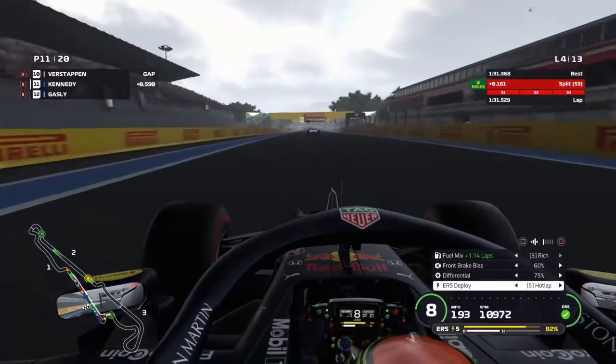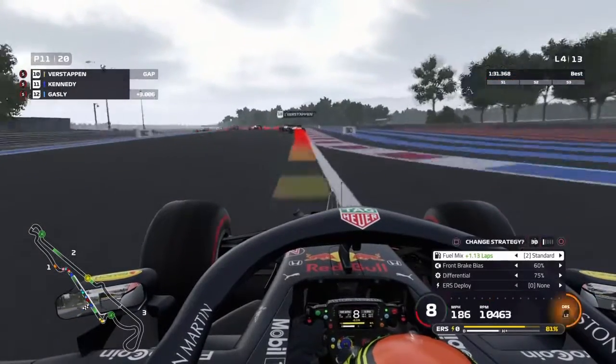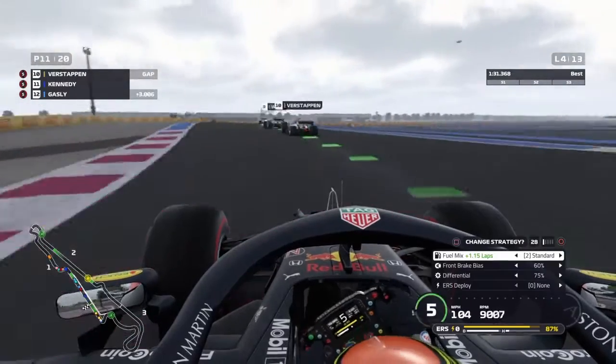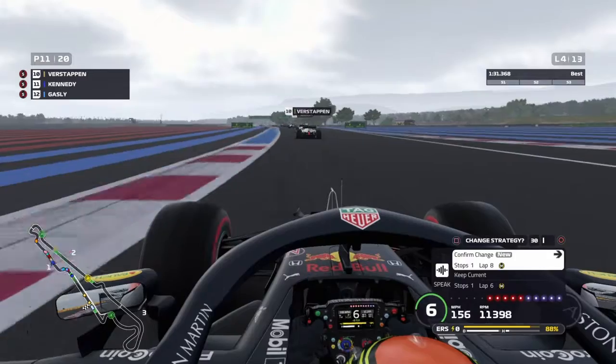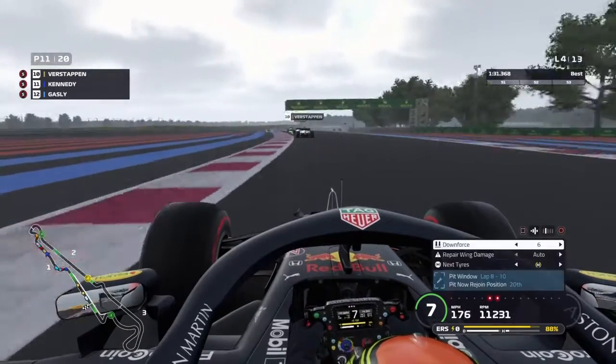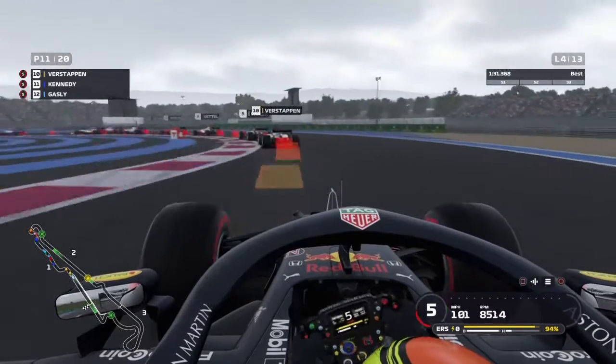We're approaching the pit window. Yeah, you'll be on the mediums. A new strategy is available on the MFD. Remember, at the front of this group are the 2 Racing Point cars. So yeah, confirmed. We are going to decide to pit on lap 8, guys.